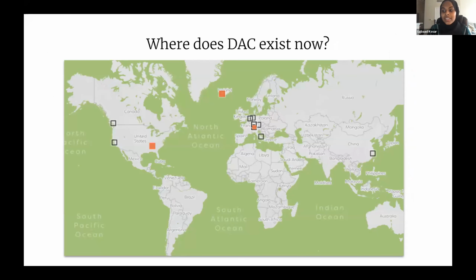Where does direct air capture exist now? If you look at those orange squares, this is where there's currently plants that are up and running from three prominent companies. And then these open squares that aren't filled in are some of the demonstration projects that are up and coming. So one thing I just want to flag is that we definitely need more geographic diversity. And then also to build both the technological and governance capacity in the Global South for those that are interested in pursuing direct air capture.